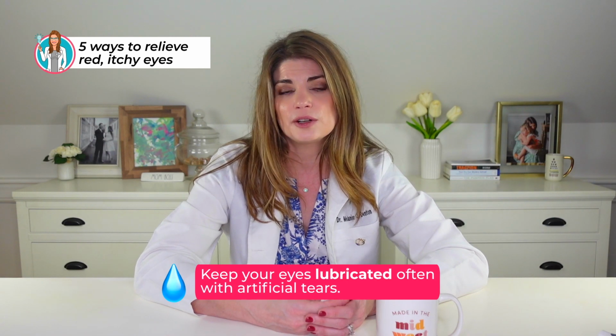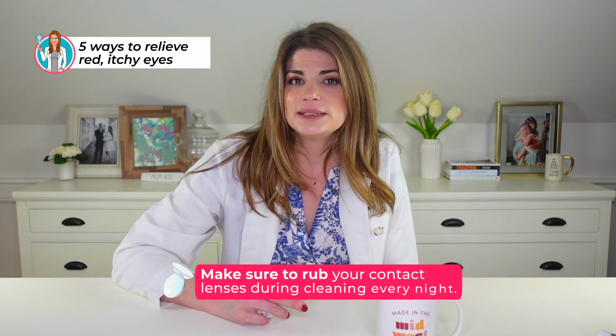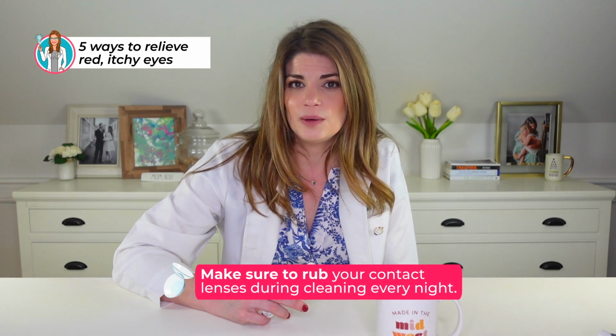You can also wash out your eyes with artificial tears. There's no harm in that, but if you are a dry eye patient, I'd be looking for the ones with no preservatives, so Optase is one of my favorites. And make sure to rub your contact lenses when you clean them every night. Wash the case, change the solution inside every day. Do not top off with solution. If you don't know what that is, I'm not gonna tell you. Don't do it. Don't top off your solution.